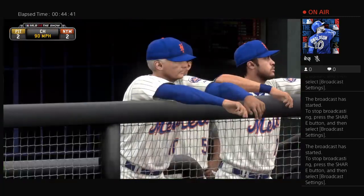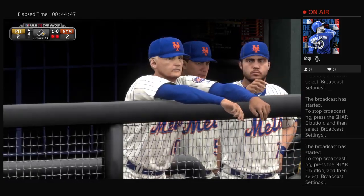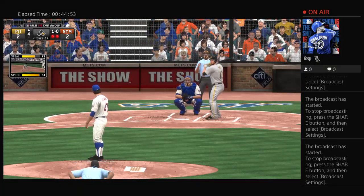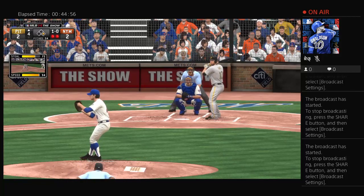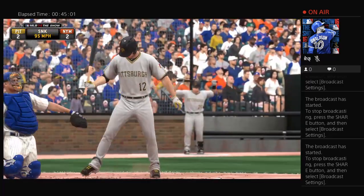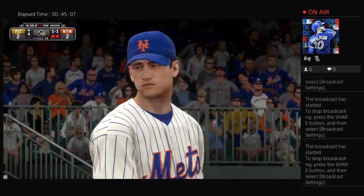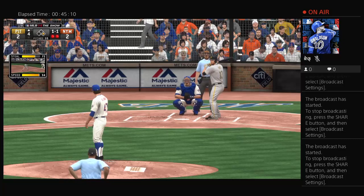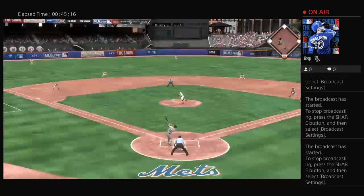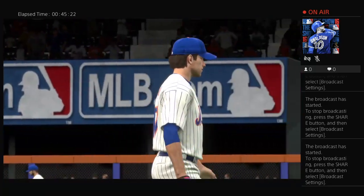And a changeup here misses off the corner to start him out. It's ball one. A high strike there, and it's 1-1. And this is hit hard on the ground towards short, and an underhanded throw is in time for out number three.